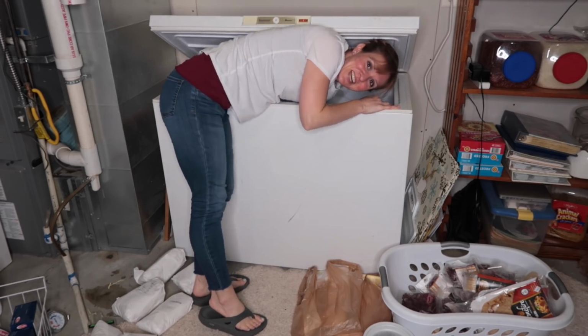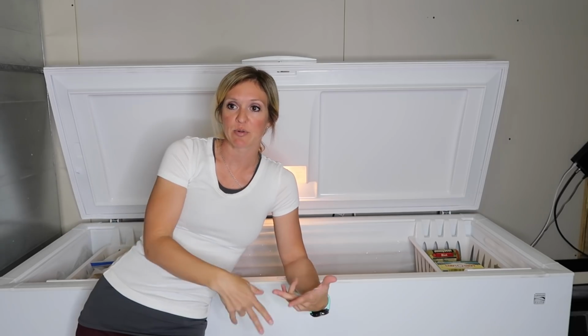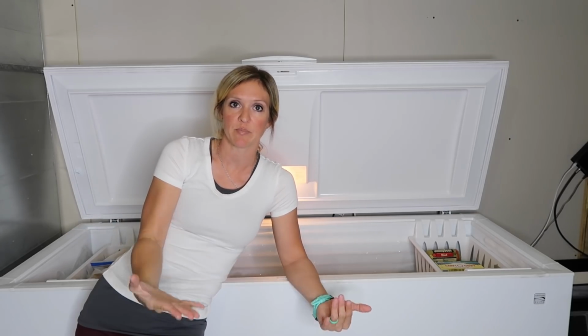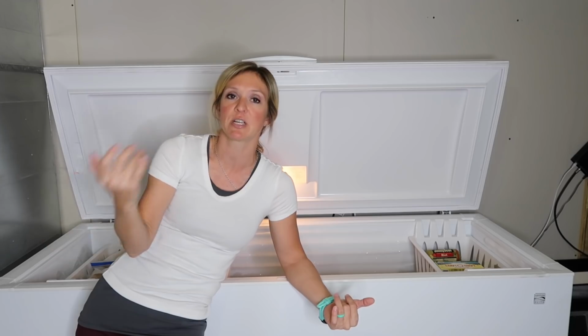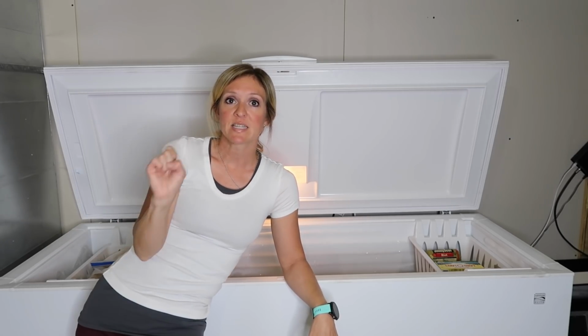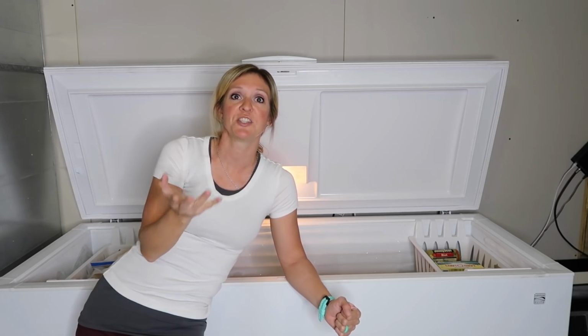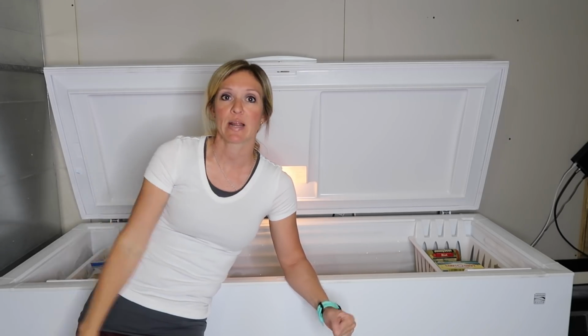My mom bought this and it stayed in a box for like 10 years because she wasn't able to build her house. Her husband got sick and passed, and then she built a house here and then she moved here. She doesn't need a freezer this big anymore, so she gave it to my sister. Then my sister moved into a much smaller place and couldn't fit this one, wanted to know if I wanted it. That is how I ended up with this freezer.